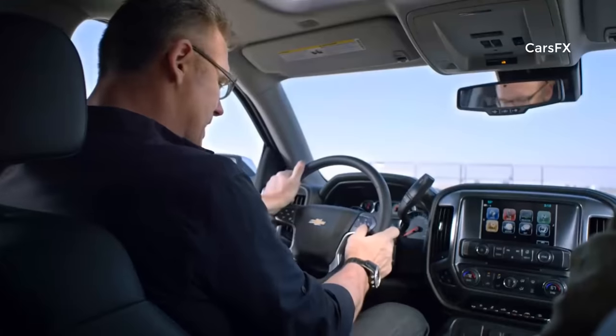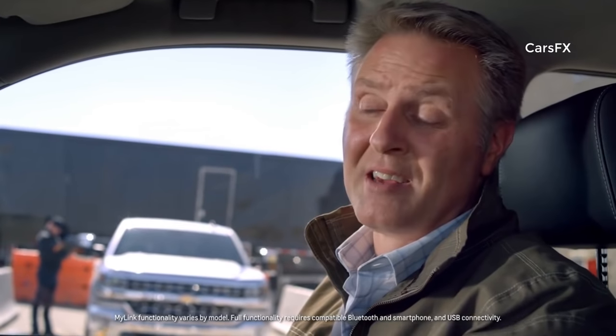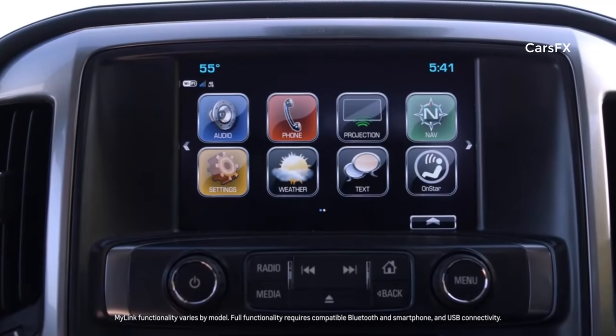Eric, I gotta say, this is one of the most comfortable trucks I've ever been in. Look at all the technology that Silverado puts right at your fingertips. And check out the MyLink infotainment system. It puts everything you need within reach, and it has natural voice recognition so it understands what you're asking.